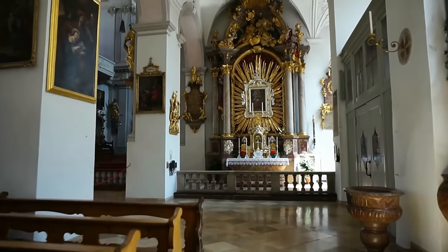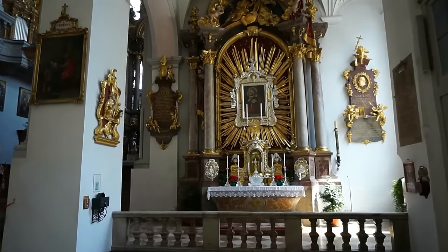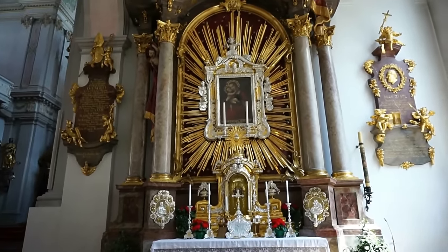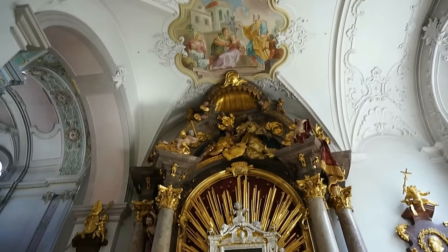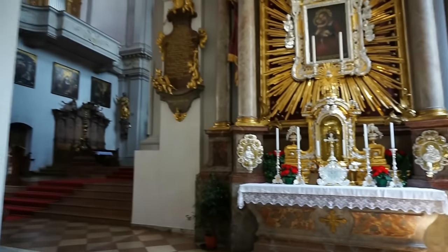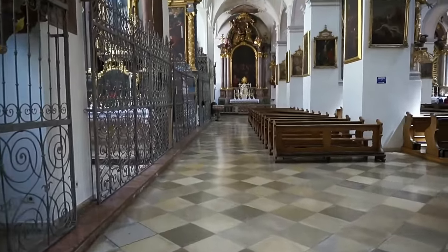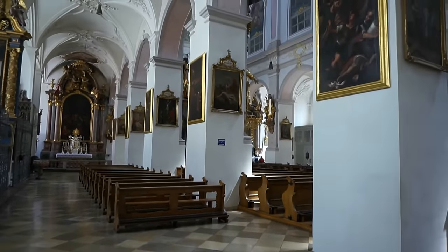Here's a magnificent icon of Virgin Mary holding baby Jesus. And in very typical Baroque style, the icon is surrounded by beautiful columns. These are brownish gray here. Look at this, absolutely beautiful design. And here's the last view of the left nave of this absolutely spectacular church here in beautiful Munich.